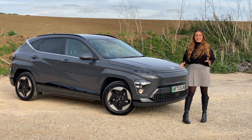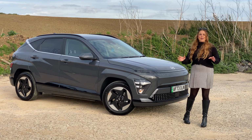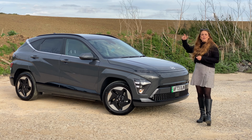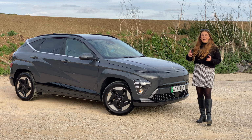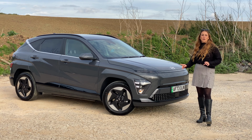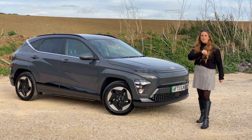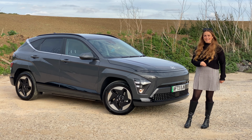Whereas previously the Hyundai KONA was based on an ICE platform and then it was made into an EV, this time around, the Hyundai KONA has been made an EV from the ground up, and then it also comes as an ICE and hybrid version, which if you want to check out that review, I've already reviewed it and you can click one of the links up there and that will take you to the hybrid review. But today we're going to be checking out the all-electric car and just how fantastic it is.